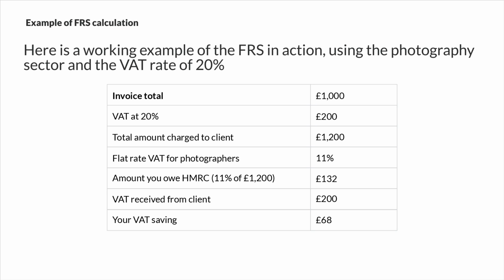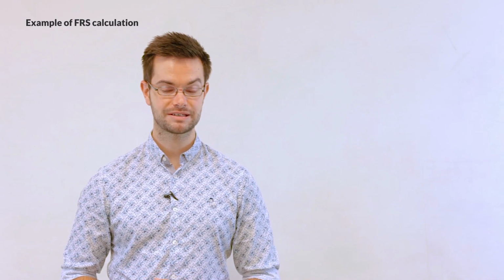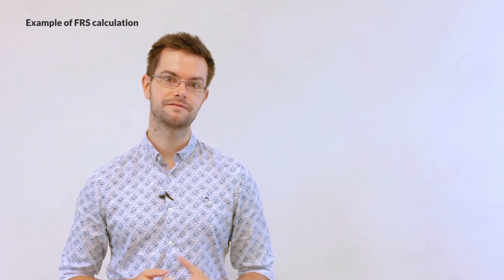Now, the VAT you receive from your client is £200, and if you subtract the £132 you owe to HMRC from our previous calculation, less the VAT we receive from our clients, that would give you a VAT saving of £68. Do note that the first year being on the VAT flat rate scheme, the business does get a % discount. And also, in the previous example, we've not included any VAT being claimed back for expenses.